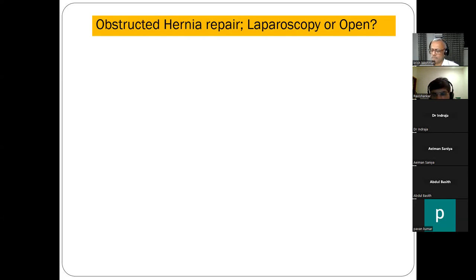Sanya, what do you think? Sir, I think it is based on the surgeon, whichever method they feel they can operate better. No, I'm talking about a surgeon who is equally well versed with both laparoscopy and open. Laparoscopic, sir. Okay. If you do a laparoscopy, what are the things you should be careful about? First is the entry of the trocar, sir, since it will be a distended bowel. All right. Very good. Any port placement.